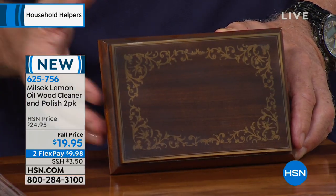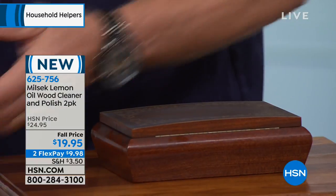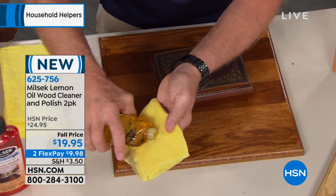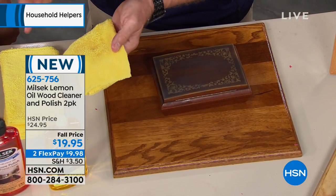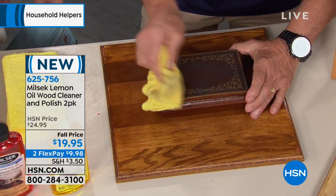And they did get this image. This is a before image, right? Okay, good. So then, let's clean. This is like a little jewelry box. Yes, it's a jewelry box. The moistened towel, any cloth from around your home works, okay? Any soft cloth. Moisten it, put on the Milsec, and let the magic begin.